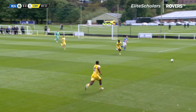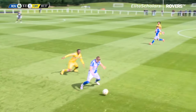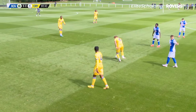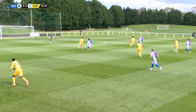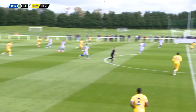A lot of young players get their chance this season. There's one now in his second campaign, Tom Bloxham. He's offside, scored last week against Everton, the former Tottenham winger. We will go through the Rovers side. There's a slight break in play.